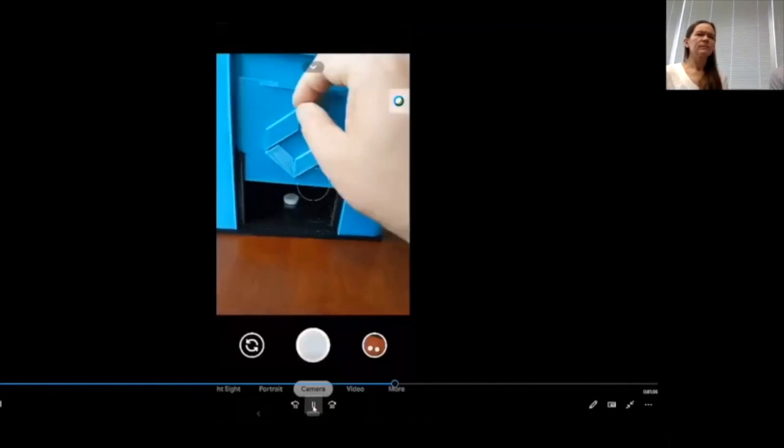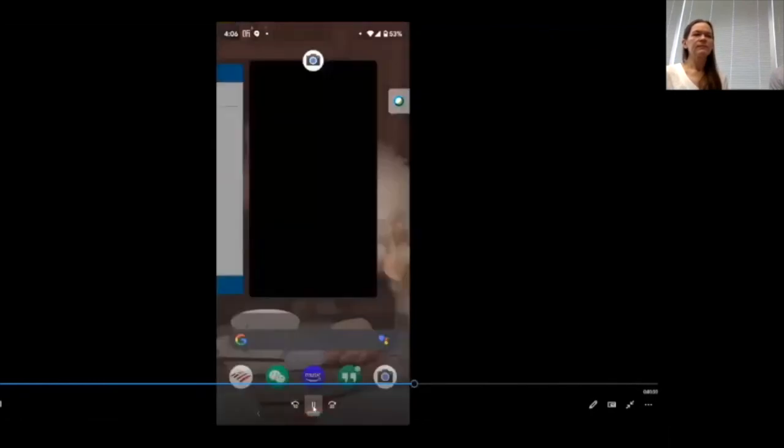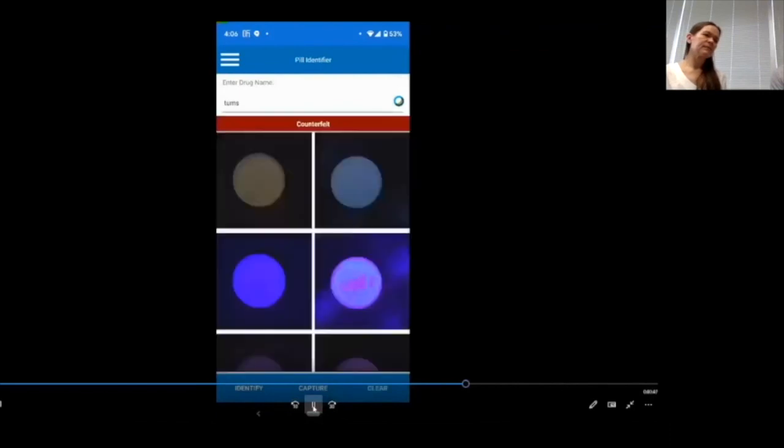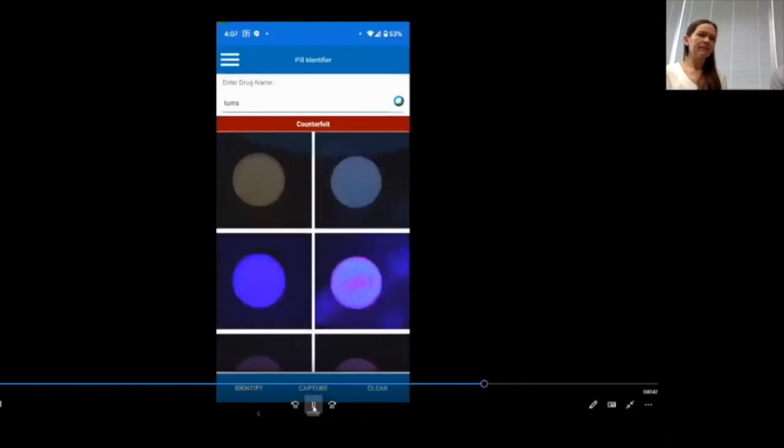Close the door and switch back to the cell phone, and we click the identify button again, and the result will be back in 5 seconds. You can see the result is saying it's counterfeit, and also the image for your reference for visual comparison.